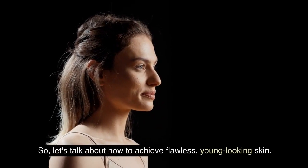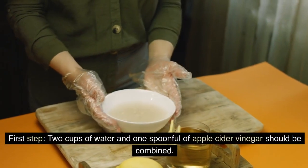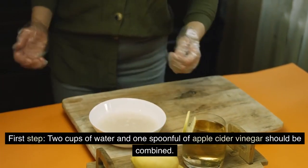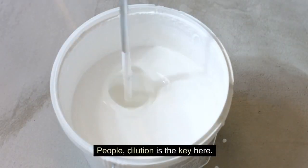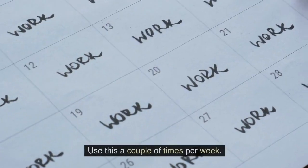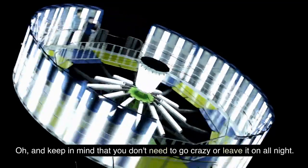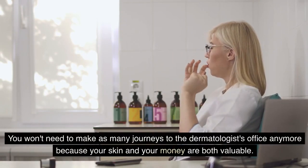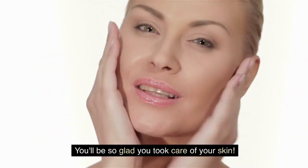So, let's talk about how to achieve flawless, young-looking skin. First step, 2 cups of water and 1 spoonful of apple cider vinegar should be combined. People, dilution is the key here. This enchanted concoction is your new skin friend. Use this a couple of times per week. Oh, and keep in mind that you don't need to go crazy or leave it on all night. You won't need to make as many journeys to the dermatologist's office anymore because your skin and your money are both valuable. You'll be so glad you took care of your skin.